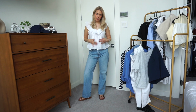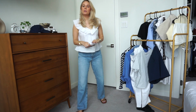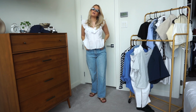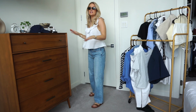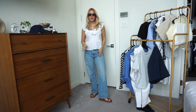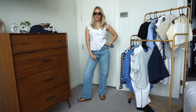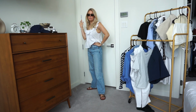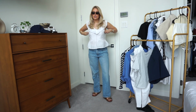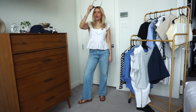It's got that little peplum. It's very casual, lived-in type of look. But I just thought this would be great for spring and summer. Good, right? Just basic, but with a loose pair of jeans. I feel like it just flows, the girly mixed with a lived-in sort of jean look. I'm here for it. And then a brown pair of sunnies, match the brown sandals. I love this. I think this is giving very effortless, cute, girly. Yeah. So that is my 4th and final look.